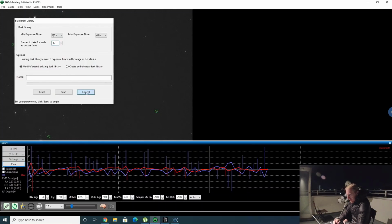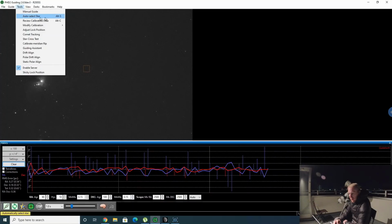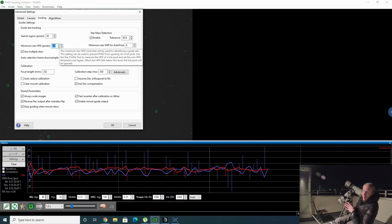Once I have that, and I have the use dark library option set in here, it basically removes the risk of being on a hot pixel rather than on a star. And I do believe that somewhere in the settings as well, you can set the minimum star HFD in pixels. I've set it to 2, which is another layer of safety for me to avoid guiding on stars that could be hot pixels.